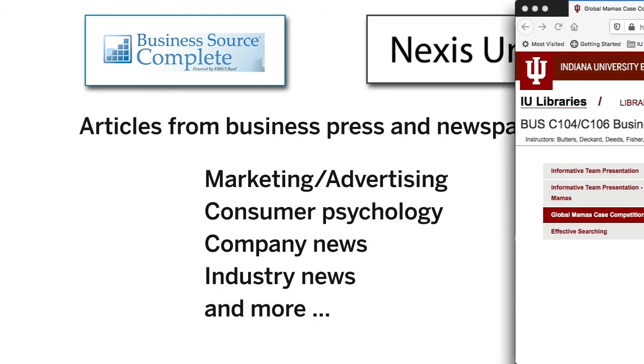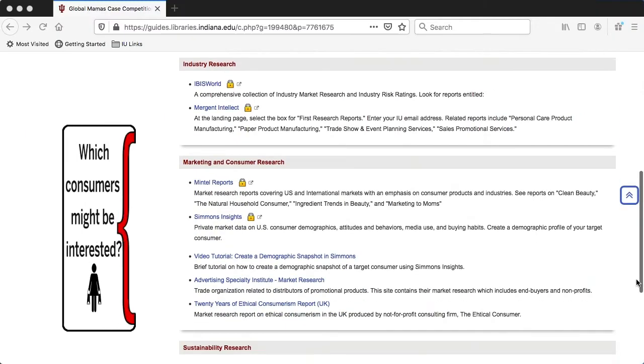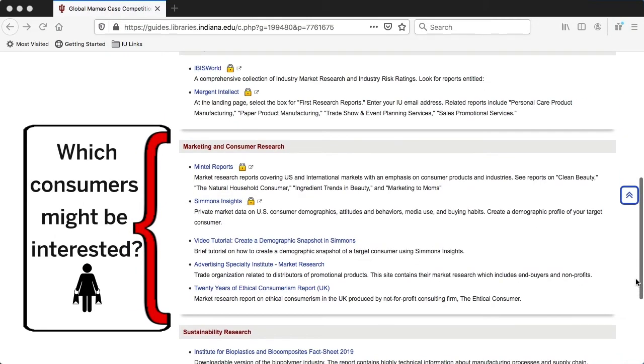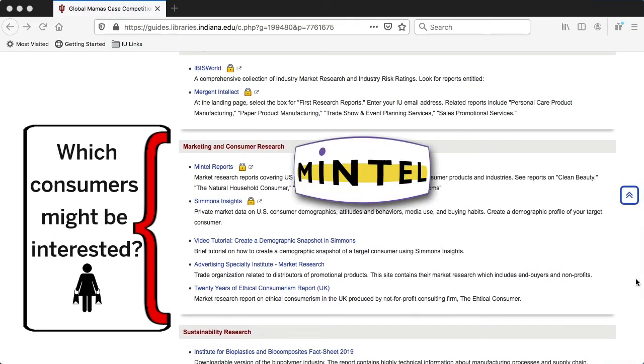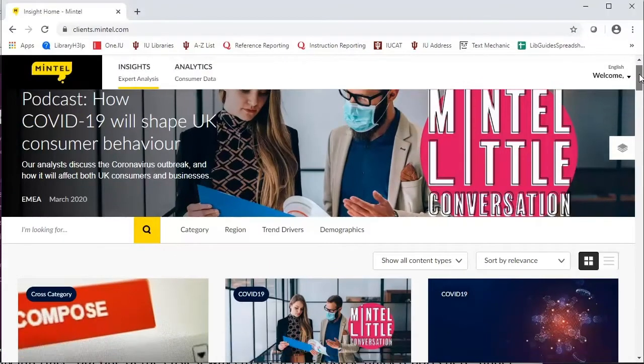To understand how many and which consumers are interested in a particular kind of product or service, try the resources listed under the Marketing and Demographics section of your research guide. Mintel, for example, surveys consumers on their habits and preferences, and then produces reports on both product categories, like ice cream or men's hair care, and specific groups of consumers, like moms or sports fans.